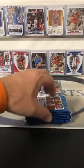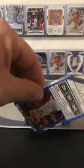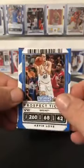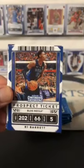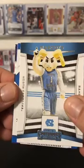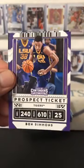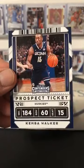All right, here's our seven packs. Blaster number three. Let's get some autos. Let's get some LaMelos and Wisemans. More Edwards. Kevin Love. RJ. Here's the Duke, North Carolina, sorry. There's a Bill Walton throwback. Ben Simmons. Kemba Walker.